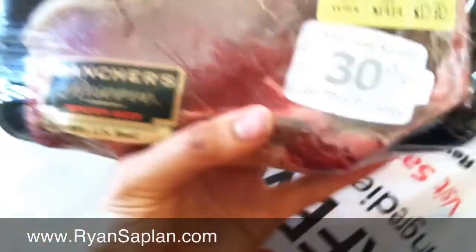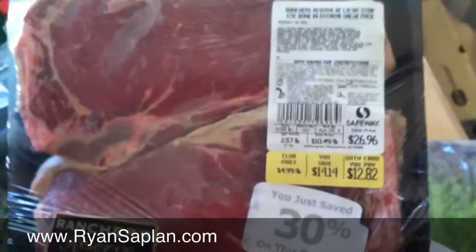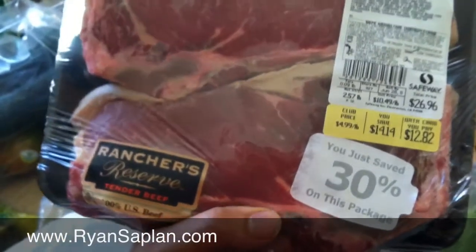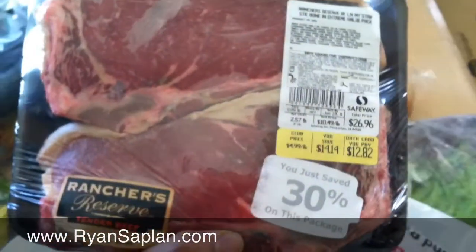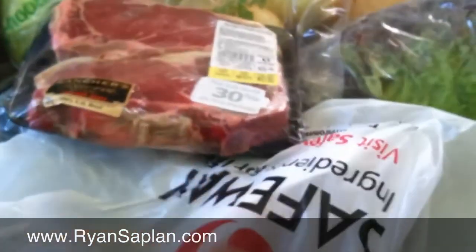I think probably because it was about to go bad or close to the point where they couldn't sell it anymore. So as you can see, we bought some beef here, normally about $10.49 a pound for New York strip steak. This is about 2.5 pounds of steak. And looking forward to eating this tonight. Something different than tri-tip. But yeah.